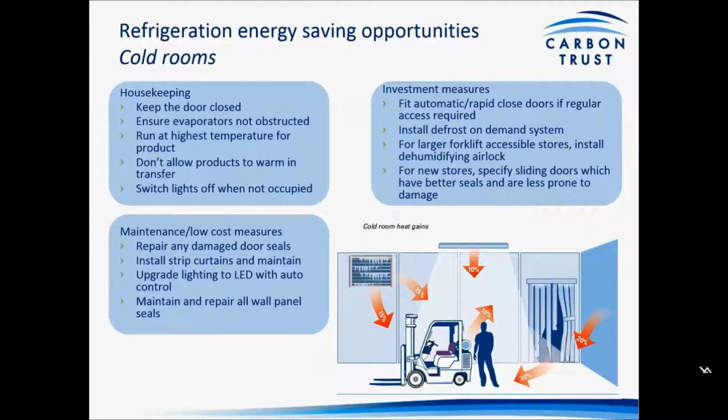Don't allow products to warm in transfer, as described with the display cabinets. If it's in an ambient temperature for a long time and it's going into the store at a warm temperature, it will increase the workload on the evaporator. And switch lights off when not occupied. Again, these are all obvious, but they're all common things that we see when we do energy audits on refrigerated cold store sites.